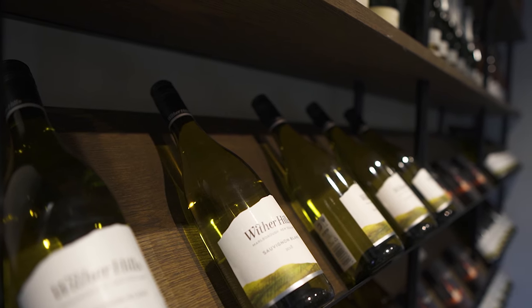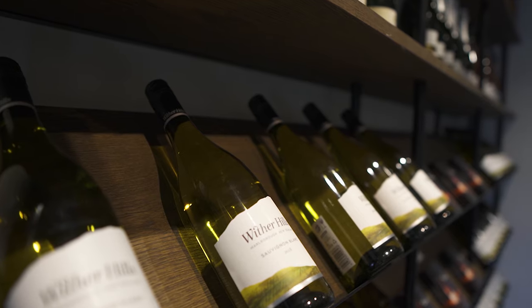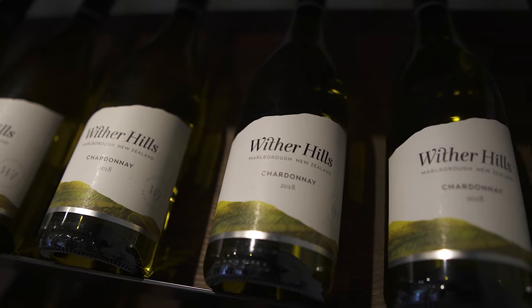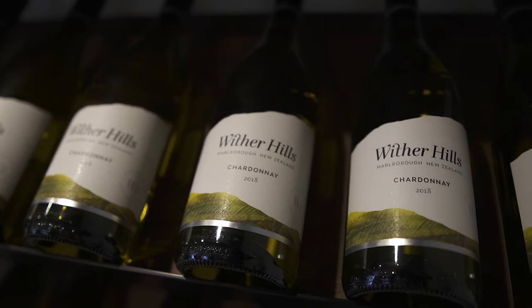Obviously, Marlborough is very well known for Sauvignon Blanc, as everyone knows. And one of the things that we'd like ourselves in the future to be more known for is other varieties. So Marlborough makes amazing Pinot, really fruit-driven Chardonnays, quite rich, voluptuous, but also with a slight acidness to them, and Pinot Gris. So I think that Marlborough's got it all there. It's just a case of us getting it out into the marketplace more.